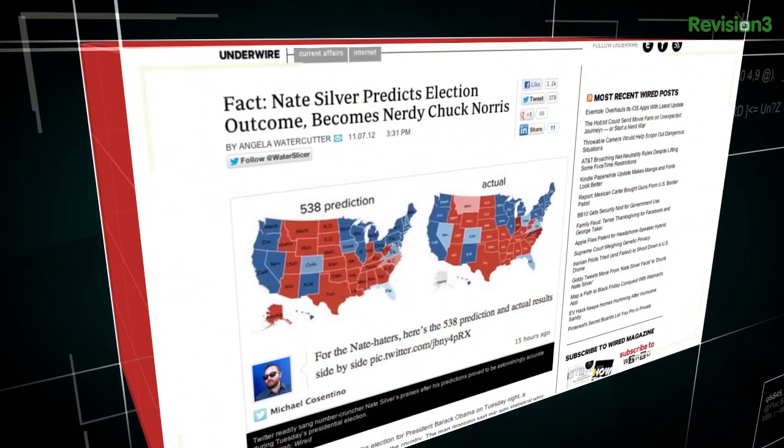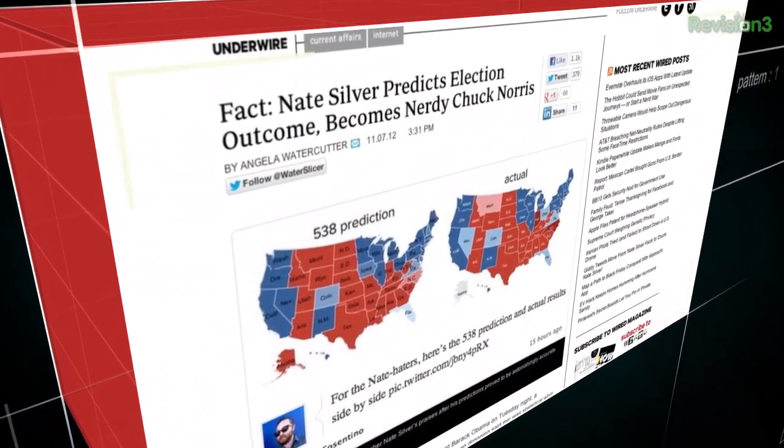So coming up, statistical genius Nate Silver correctly predicted electoral college results. 50 out of 50 states. We're going to learn a lot more in a second.